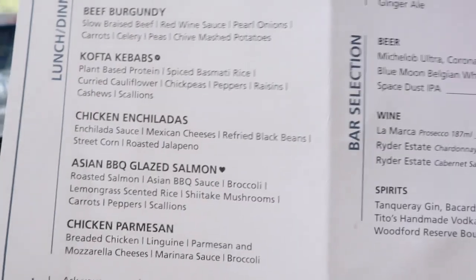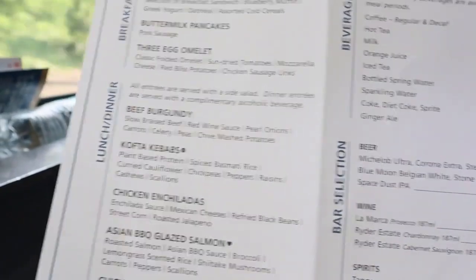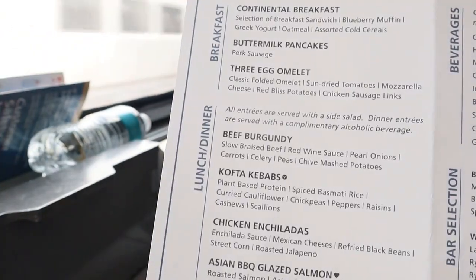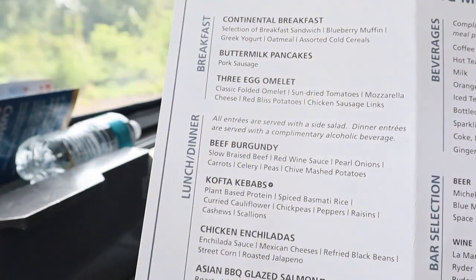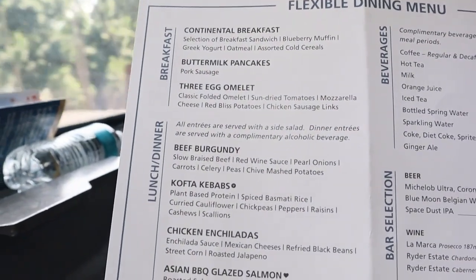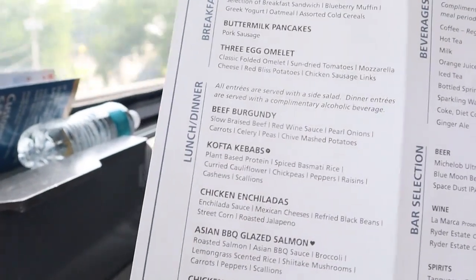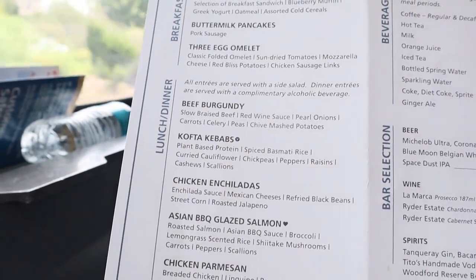So the car attendant has just announced that he is coming through to take our dinner order, and we are on the flexible dining menu. For lunch and dinner, we do have 5 choices. We have the beef burgundy, and the kofta kebabs, which is a plant-based protein vegan dish with basmati rice, curried cauliflower, chickpeas, peppers, raisins, cashews, and scallions. I've had that dish before, and I will be ordering that tonight for dinner. And the chicken enchiladas, and the Asian barbecue glazed salmon, as well as the chicken parmesan.